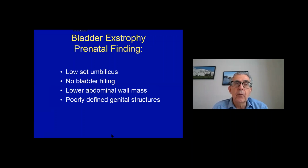Prenatally, we are still seeing kids that are not diagnosed, just because the prenatal maternal fetal medicine physicians do not recognize those. I think the important thing antenatally is, if you don't see the bladder, think bladder exstrophy, and I think that's a message that needs to be clearly messaged to the MFMs in the community.